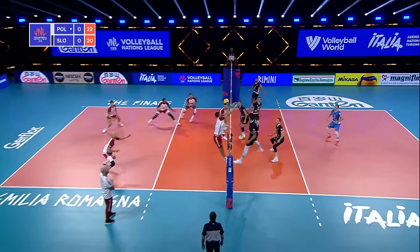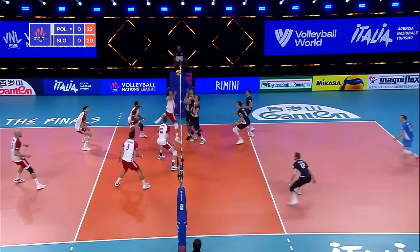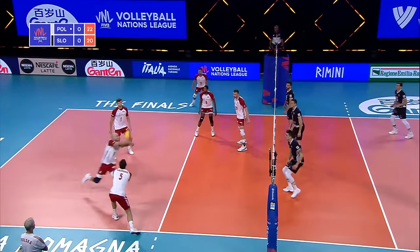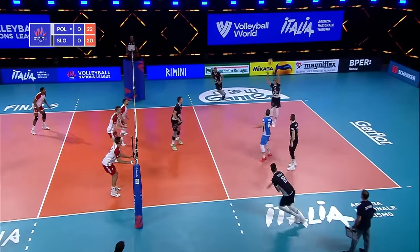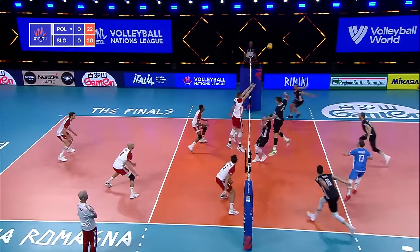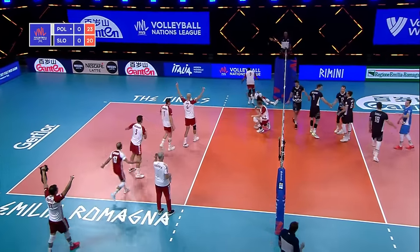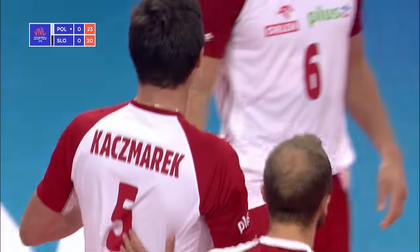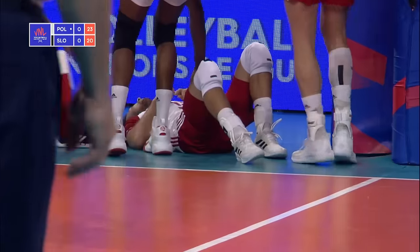Kaczmarek is out wide. He gets a touch. Good pick up that by Bieniek. Now high and wide for Kubiak. Oh dear, this is what happens when you haven't got a setter on court. A little bit of confusion and a chance maybe now for Slovenia. Oh yes, what a set. But I don't believe that Gasparini's missed. He just missed it. And that was a very interesting rally.